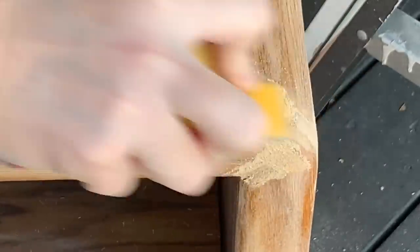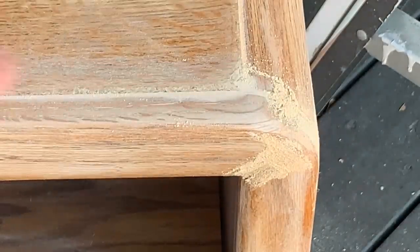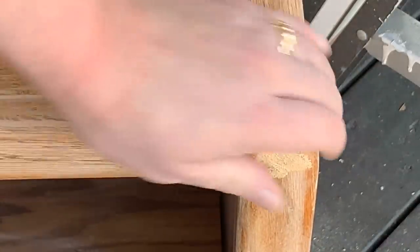That was a lot of filler, so I let that dry overnight and then came back in with a 220 sanding disc over a nice squishy sanding sponge so that I could gently get around those rounded 80s corners and remove all of the excess.